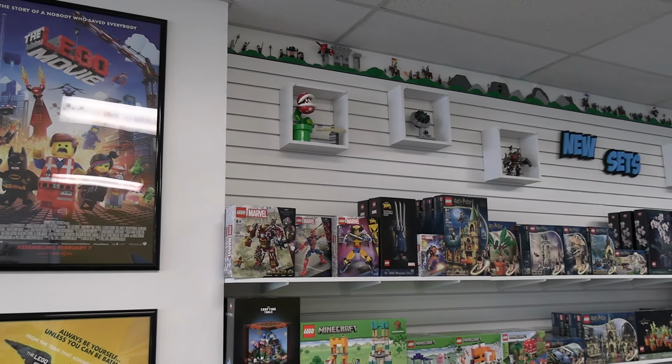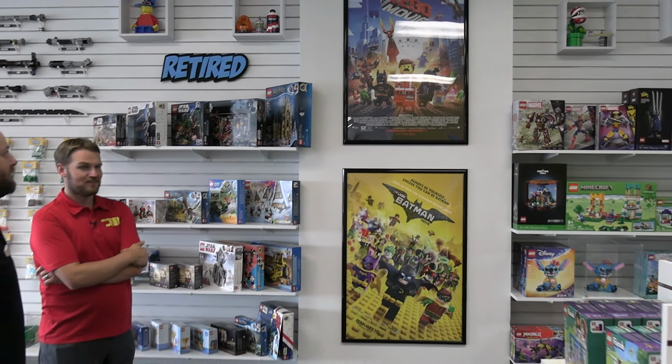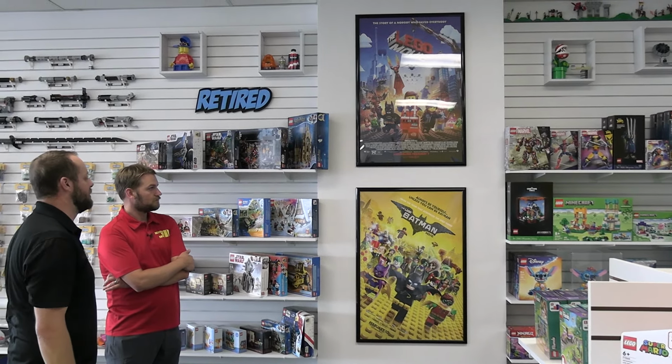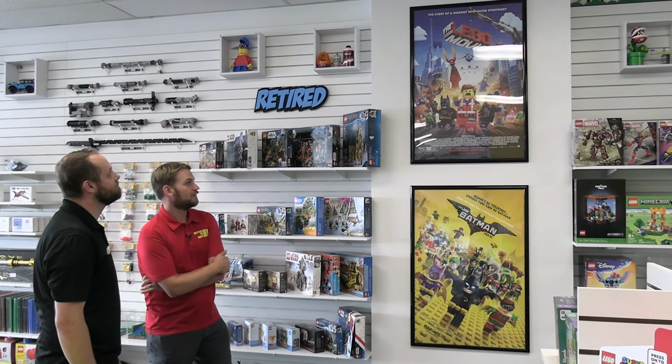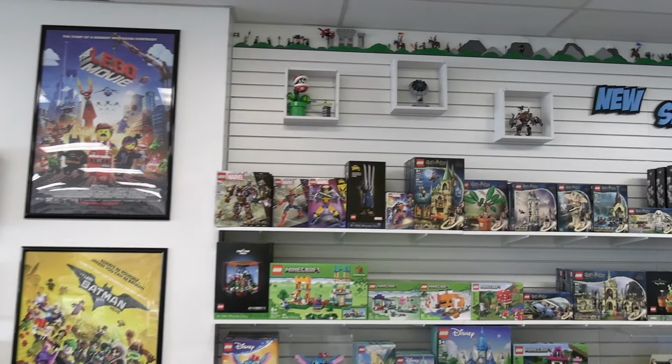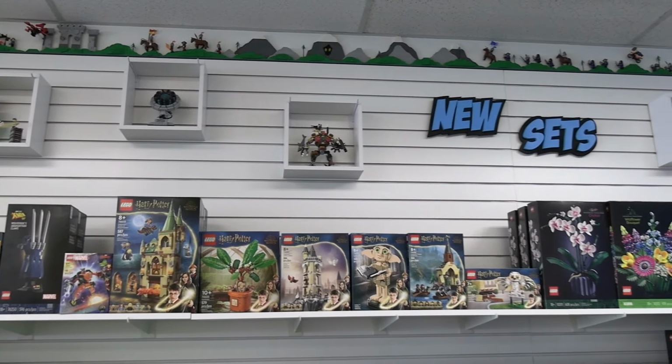I like your big giant posters here as well. Yeah, that was an early idea in our design phase. That was such an inspiration for so many people to love Lego. We wanted to display that in the store for sure. And then what else do you have in this section display-wise? Yeah, so over here we've got the new in-box sets, but up above is where we've got some more displays.